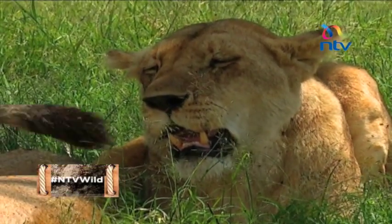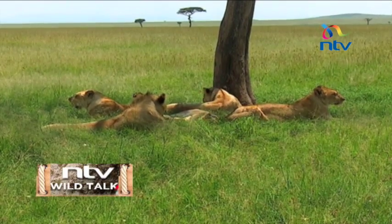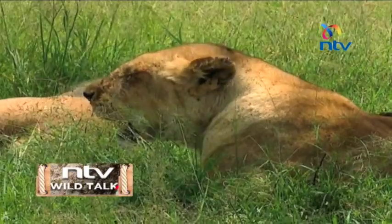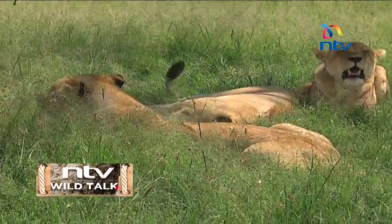How important is the Marsh Pride? We know that this family has featured in several documentaries, but what's the significance of them? This pride is one of the successful prides in the Mara and very famous, being shown on the Big Cat Diary. And when we receive clients, the first thing they say is, wow, can we see a lion? We say, yes, we have lions in the Mara. Where's the Marsh Pride? They've been seeing them on documentaries. So that's what makes these lions very, very famous.